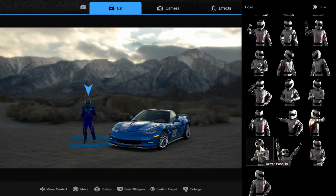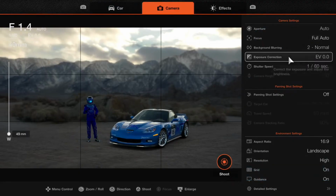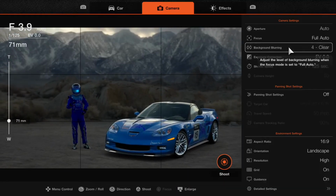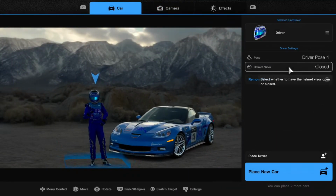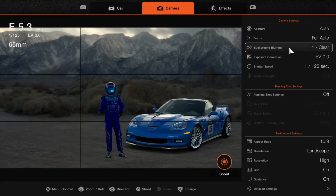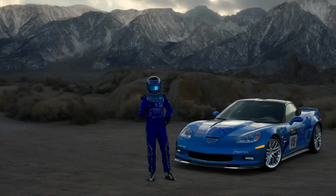Now let's do a driver pose and get myself and have the visor set and closed. Give the shutter speed by 125 seconds and make that background go clear. Well, much more clever as it gets, but the shaded background is just much more beautiful out there in California. Let's give that picture a rendering and have the second one. We'll go for the next one.